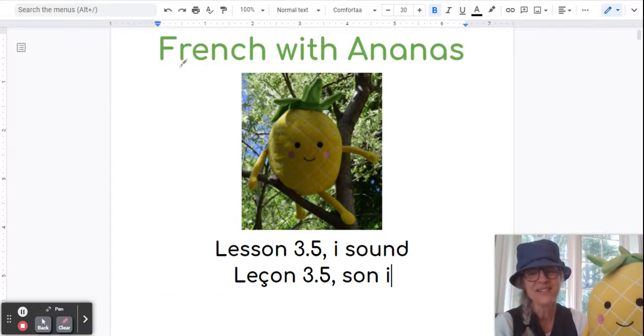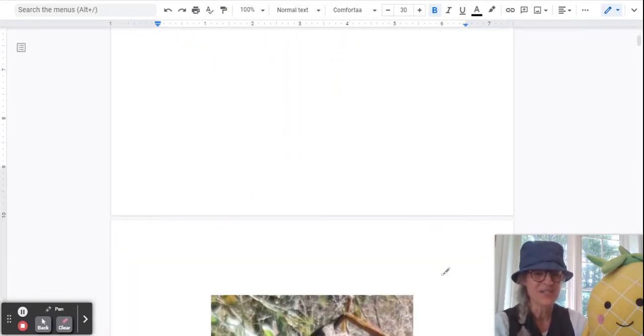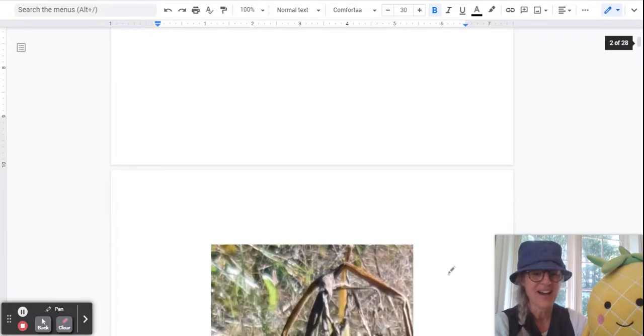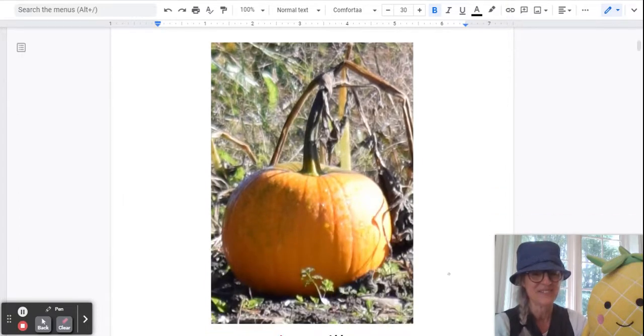So this series is called French with Ananas, and this is lesson 3.5, E sound. Leçon 3.5, son I. Let's get started. So I'm going to show you a little bit of a picture. Do you know what this picture is? Oh, now do you remember the French word for this? I'm going to give you a clue. It begins with a S sound.